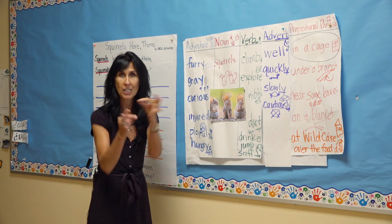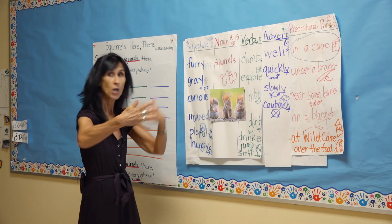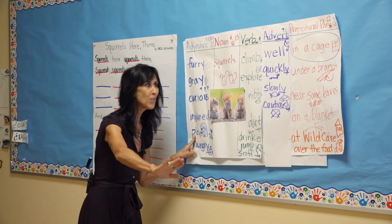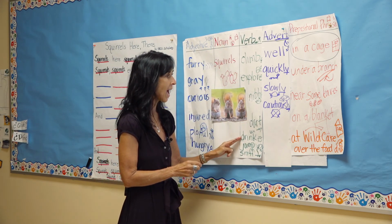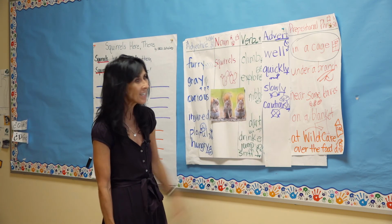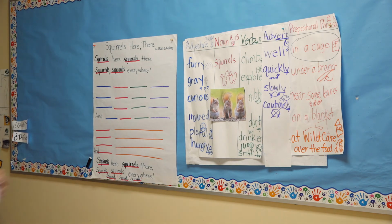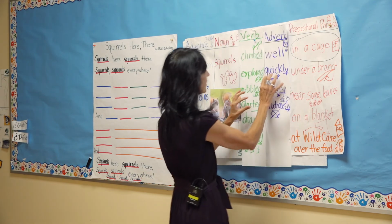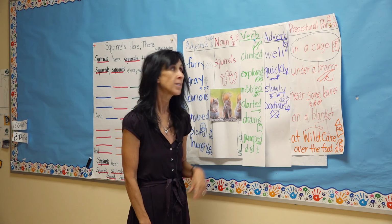These are all of our adjectives, our describing words. We had for the squirrels, furry, say it with me, gray, curious, injured, playful, hungry. Our noun is squirrels. These were all of the actions. Uh-oh, we need our past tense verbs. These are our present tense verbs. Where did our past tense verbs go? They're over here. Thank goodness I remembered that I still have them. Because what we observed already happened in the past. We saw the squirrels in the past.